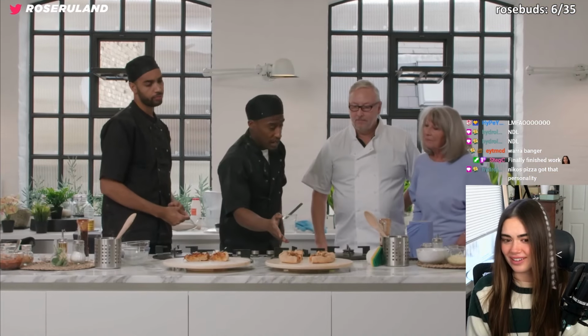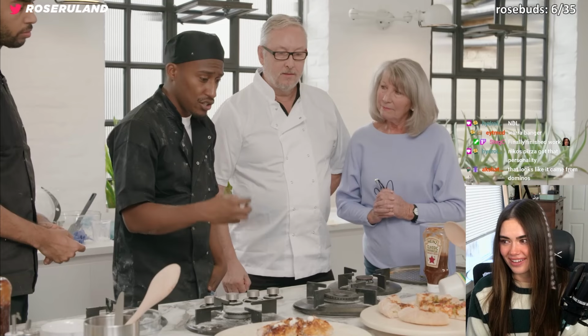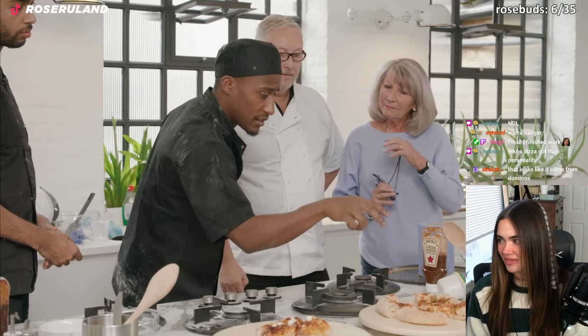So here we have a pizza alla plancha. It's a concoction and a combination of HP sauce and a basic tomato. Italian, is it? No. Sorry, I'm Colombian, so I've just tried to infuse my culture in the pizza.